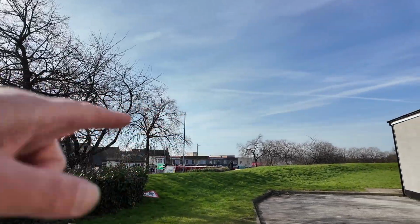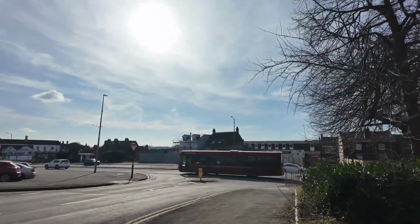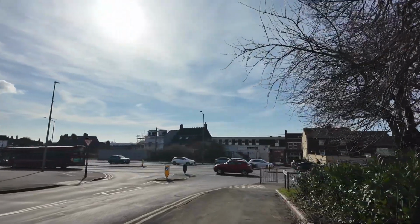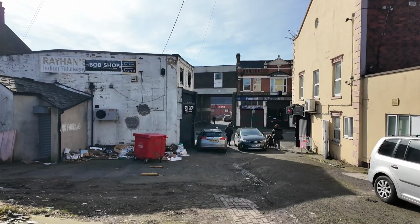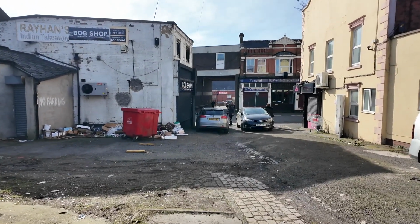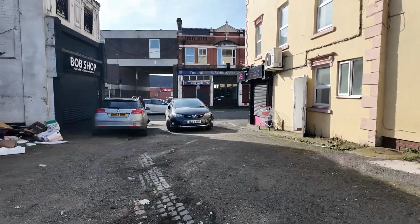And just ahead of me would have been the Midland Cinema Bingo Club. That's what it finally became, but prior to that it was known as the Rialto. So what we're planning to do now is have a look at the market and see how busy it is on a Saturday morning.